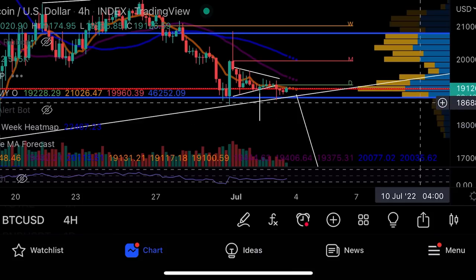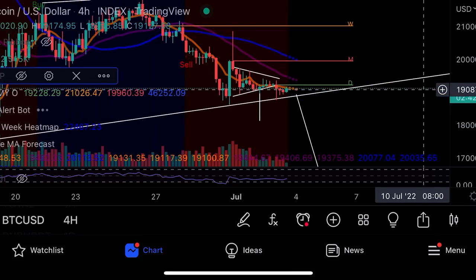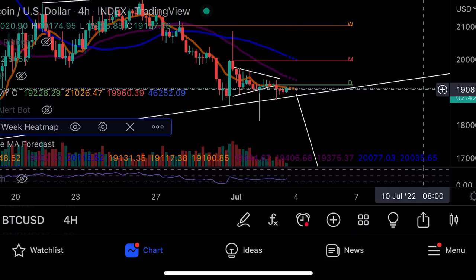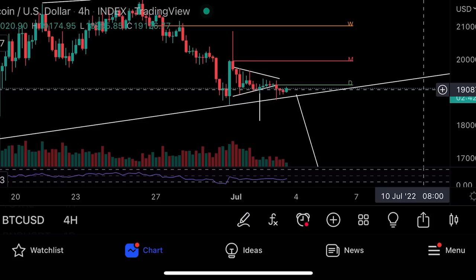VPVR, there's a lot of support, buying and selling where we are right now. So this is a big area of support and resistance. Crypto Guru Bot is still showing a red sell. You get it in the master course. Heat map is showing the triple EMA is heading down. Triple MA forecast, moving average.